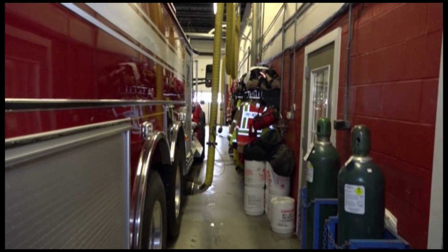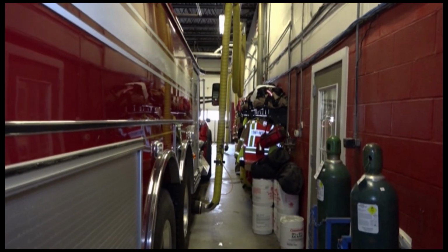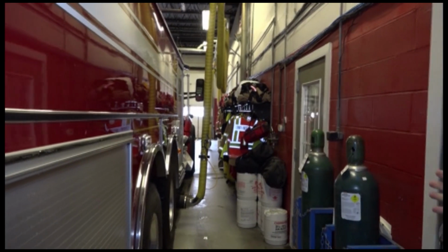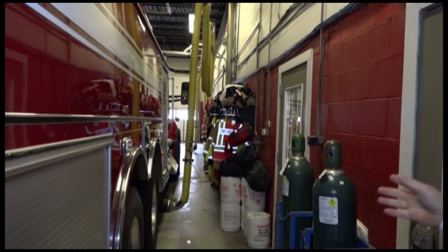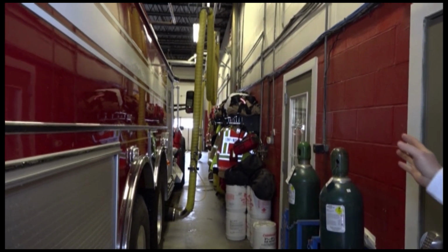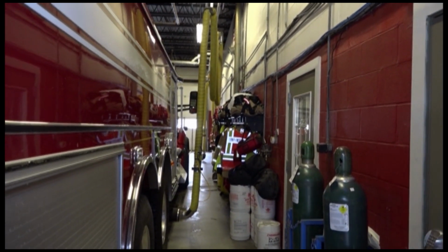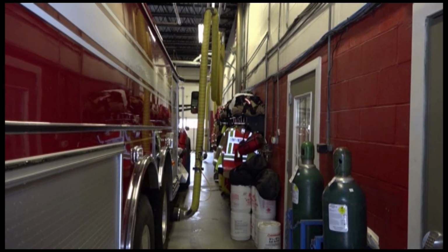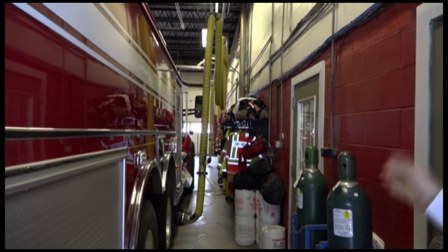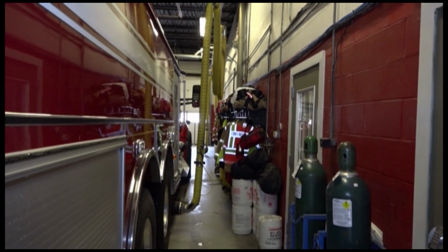So we've just entered our apparatus bay. This is kind of the way guys come in. This is one of the things that we'd like to show you, is how tight it gets in through here. We've got gear and equipment racks. One of the things that we're going to be correcting in the new facility is to have a gear room, which hopefully will open up this corridor a little bit and provide egress for guys to walk through.